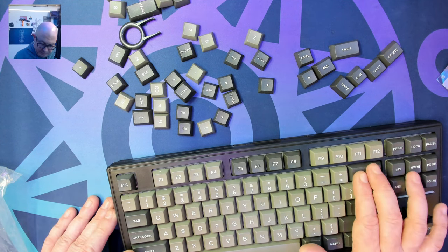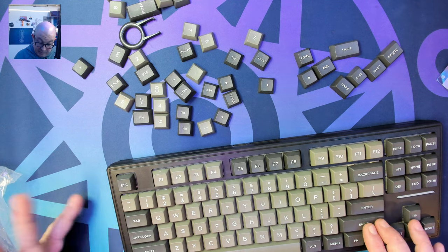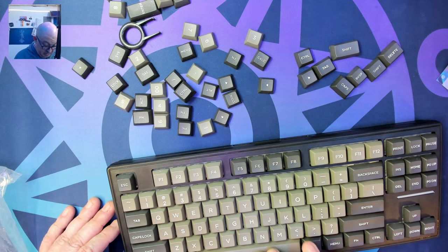But stabilizers sound nice. Look at that space bar. I mean, a sub $30 keyboard with a space bar that sounds this good? Come on, give me a break.